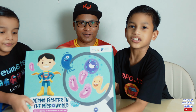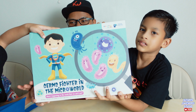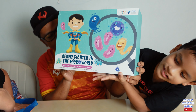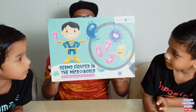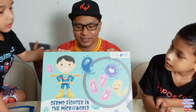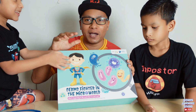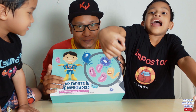Yes, look at this. Germs fighter in the micro world. Okay, this is from the Dr. Little Club by Pantai Hospital Cheras. Okay. Yes. So what we got here inside, well, we're not too sure what's inside, so it might be some educational material about germs and all that.